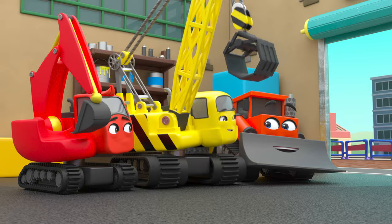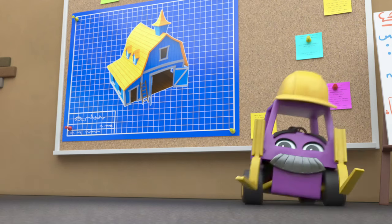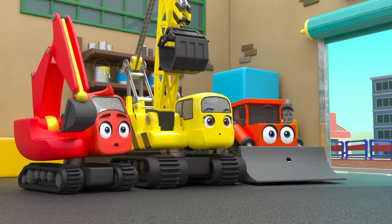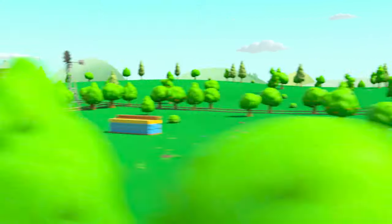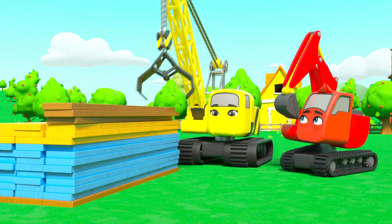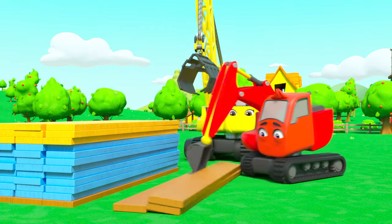Another sunny day at Construction HQ. I wonder what they're building today. Oh, nice. A barn. This looks like a good spot to start building. First, they need to lay these planks down.